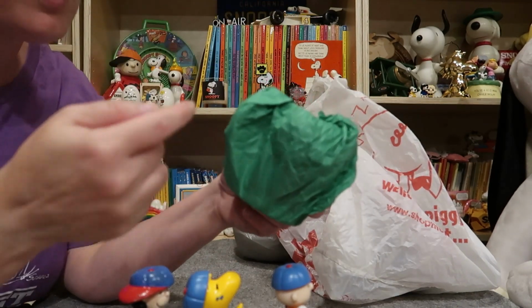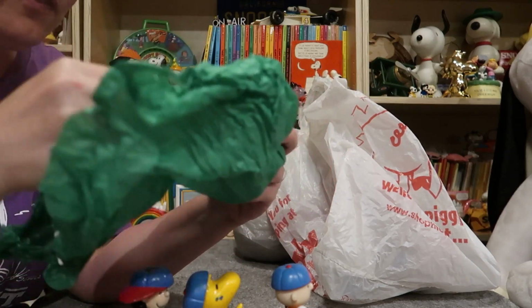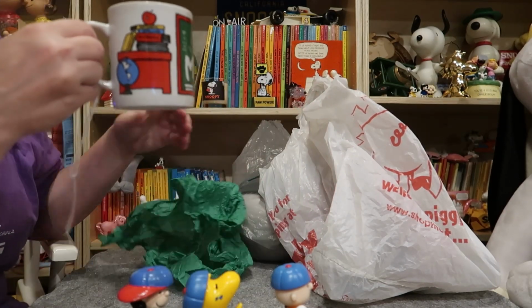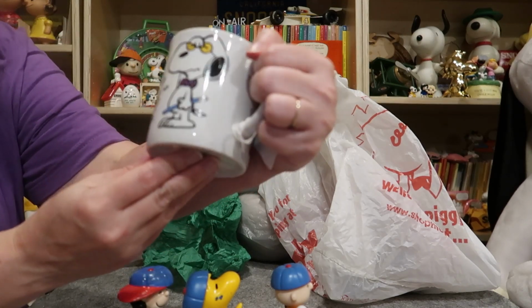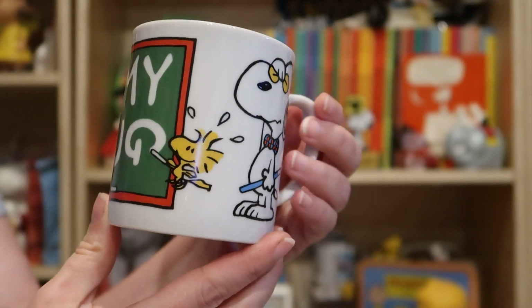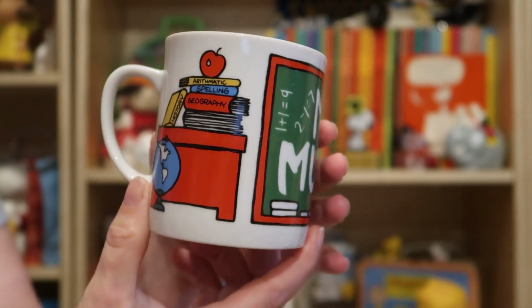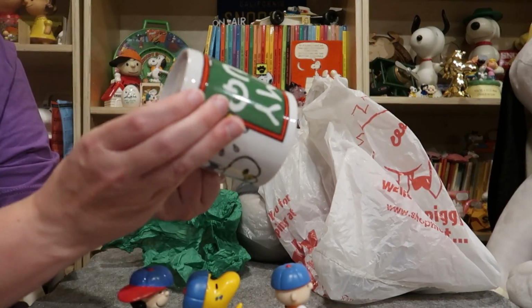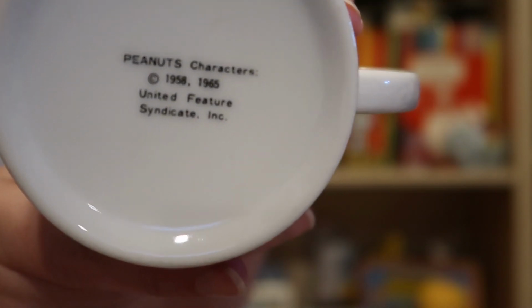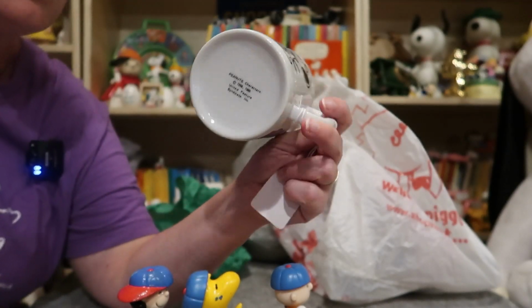Okay, next you've been wondering what's inside the green tissue. We have a mug here. This is, I think, Snoopy the teacher, because there's a chalkboard there. And then we have all of the books. Got a globe. It's a little dirty, but I can clean that. This is probably by Determined Productions, but it doesn't really say that. Probably 1970s, 1980s.